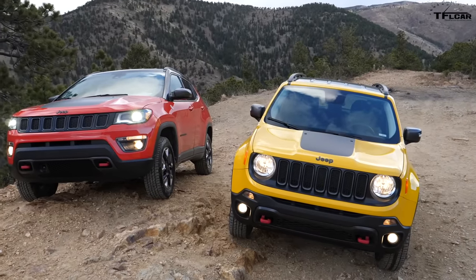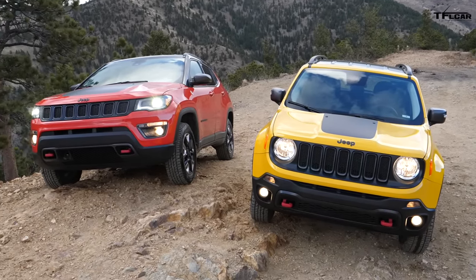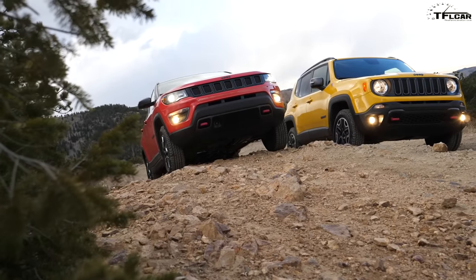You know, I think we could actually swap these wheels out and it would be no difference. Yes. But I have 8.5 inches of ground clearance. Oh yeah, I've got 8.7. What? You have more ground clearance than me? That's right, I am taller than you. Well, sort of. The Jeep is taller, not me.